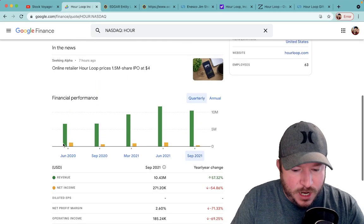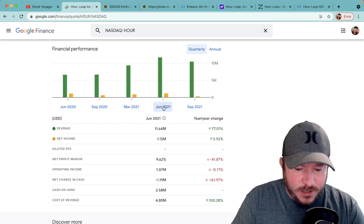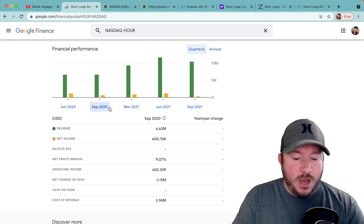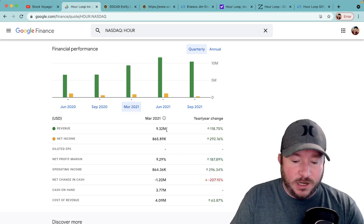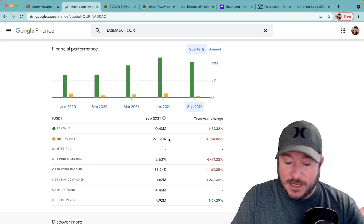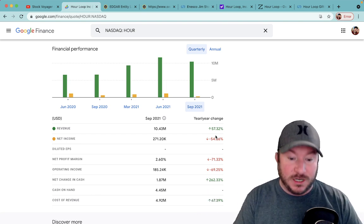I want to do this pretty quickly here. Let's go and look at the numbers on Google Finance. If you look at the last 4 quarters, they did 6 million, 9 million, 11 million, and then 10 million in revenue. My only problem that I saw with the numbers was that in the first quarter there, back in September of 2020, they did 600,000. Then they did 865,000. Then they did 1 million in profit. But then it fell all the way down to 271,000. So that's kind of an issue that I keep an eye on if I'm planning on investing or holding this for any long amount of time.